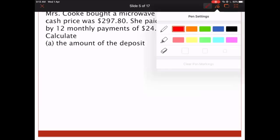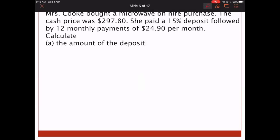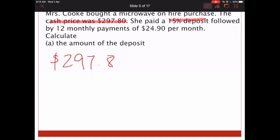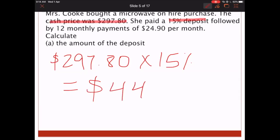Well, I'm going to look at what part of the question speaks to the deposit. And I know it's this part here that says 15% deposit, which will be calculated on the cash price. So I'm going to work that part first. $297.80 times 15%. Once I put that into my calculator, as was said in the chat by a few persons, congratulations if you got it, $44.67. If you got this so far, good job.